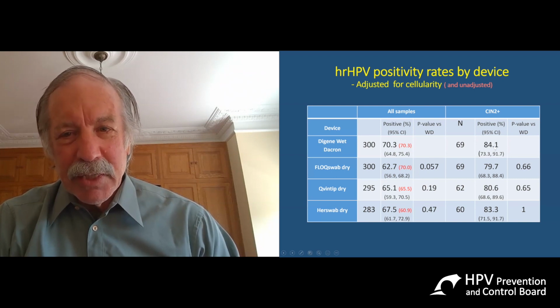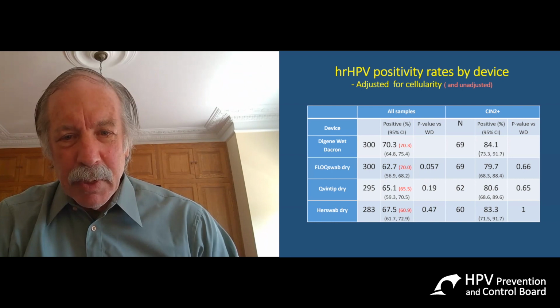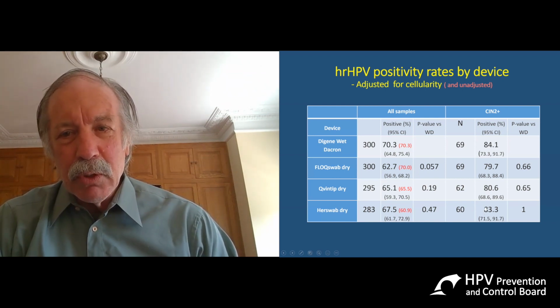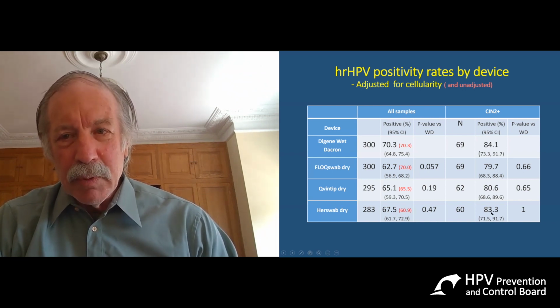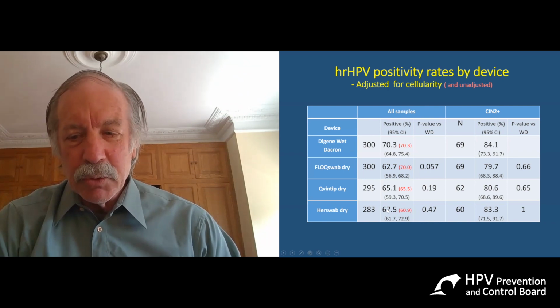86% positivity is sensitivity with the digene, about 80% for the flock swab, and lower for the Quintip. The Quintip did pretty well, and the thing that really improved was the Her swab because the cellularity was so varied. When we actually adjusted for cellularity, we got sensitivities for CIN2 which were similar to the digene wet Dacron, and positivity rates which were pretty high as well.